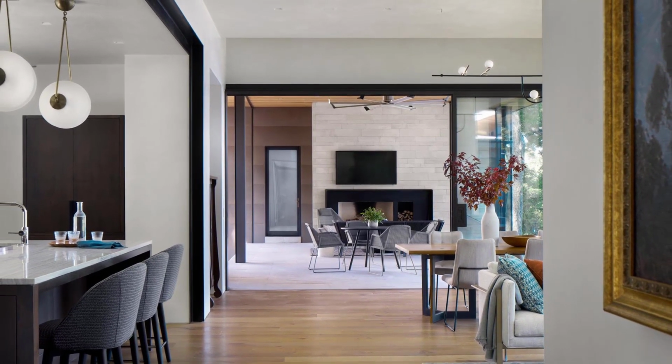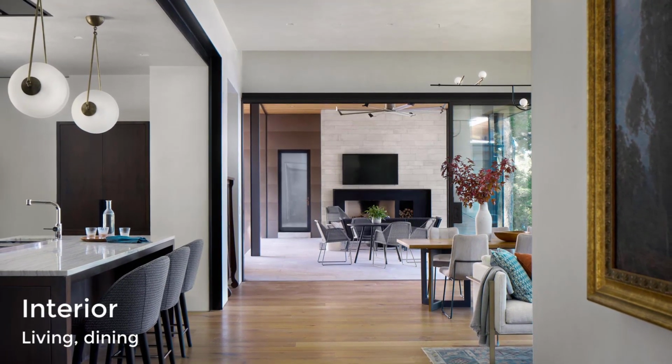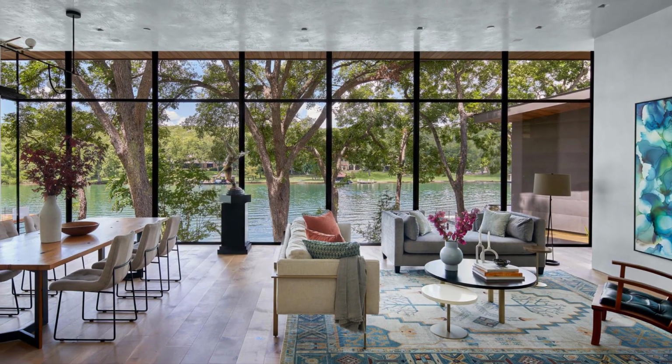The new living room space, which is open to the outdoor space, has a wall of floor-to-ceiling windows, while the open-plan nature of the room allows the natural light and views to be enjoyed from any location.